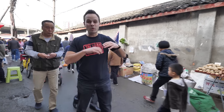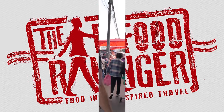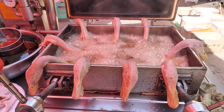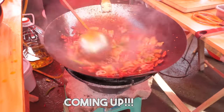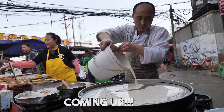We are deep in Sichuan, back in Sichuan, and I am so pumped because today we're gonna go for a huge street food tour of this market and have a ton of delicious food. It feels so good to be back in the markets of Sichuan. Today is gonna be really good. We're gonna have a bunch of street food in the market. Lots of action, lots of people. And then later on, we're gonna have more food in the streets of Chengdu.